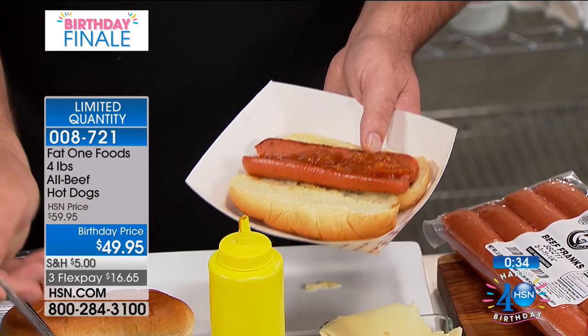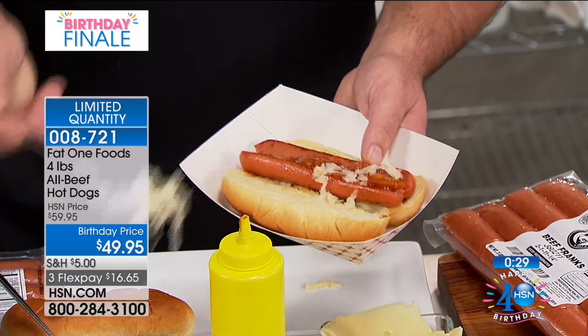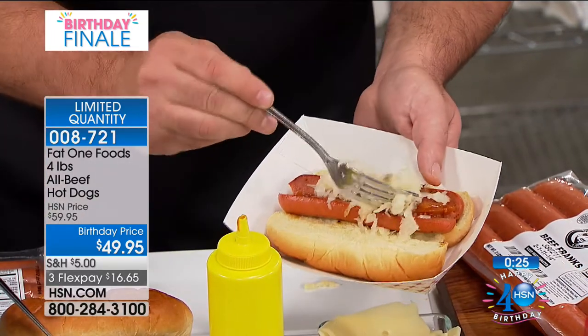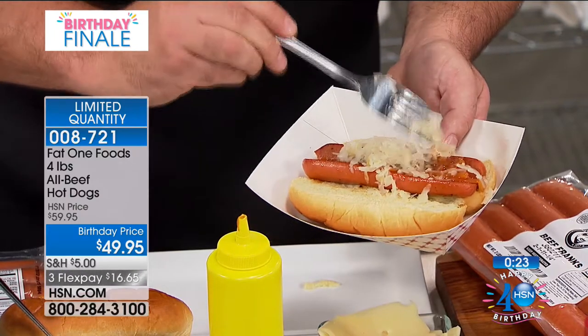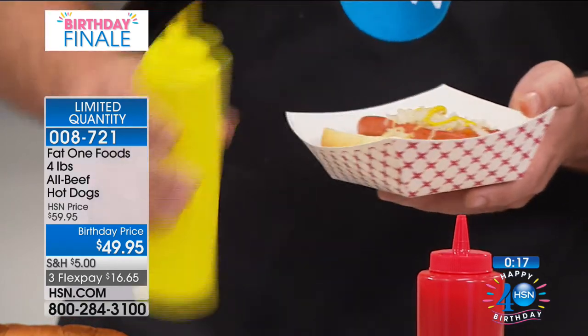What are you doing to this lovely thing? This is actually the New York. Very simple. You get the sweet little red onions you can get at any store. You get the sauerkraut. And, of course, a little bit of mustard. Nothing too crazy. I love sauerkraut. That's what's so great. You can enjoy it from a purist standpoint. You can dress it up, you can dress it down. It's like the little black dress of hot dogs.